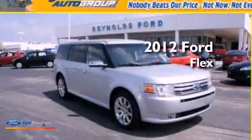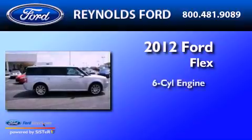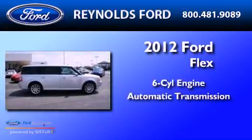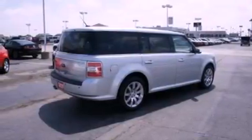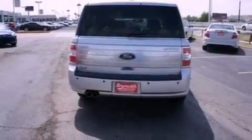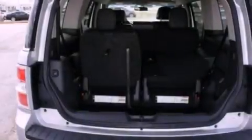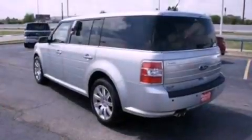This is a certified pre-owned 2012 Ford Flex. It has a 6-cylinder engine, an automatic transmission, a clean non-smoker interior. Its top features include power adjustable driver pedals, heated front seats, a low tire pressure indicator, 12 strategically positioned speakers, Sirius satellite radio, and traction control and stability control systems.